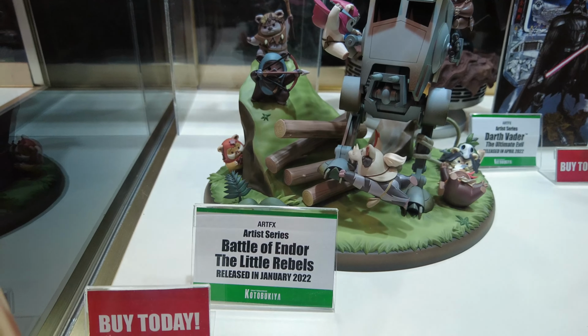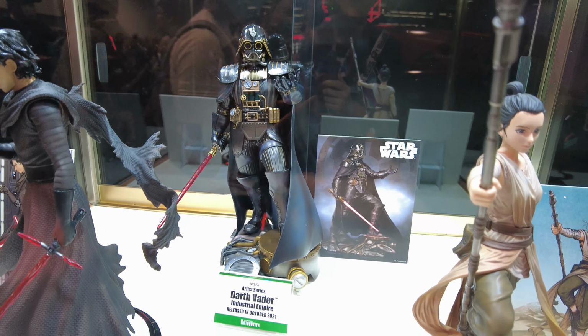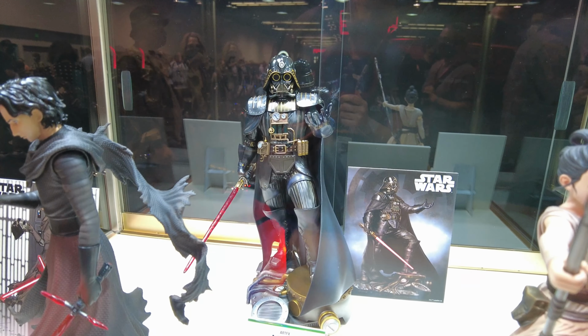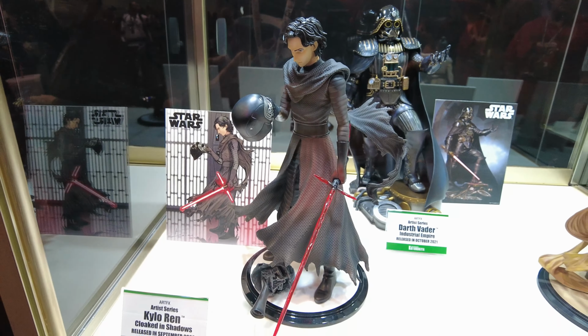Here is Rey. It's like an anime style type of Star Wars character. This is the Artist Series Industrial Empire Darth Vader, which actually looks pretty good in person. And here's Kylo Ren. And that's the booth tour for Kotobukiya. Really excited and interested in what they have in store for Star Wars in the near future.